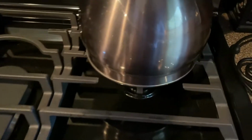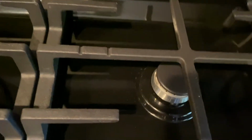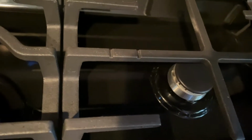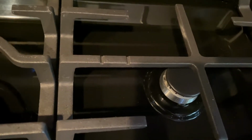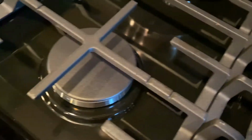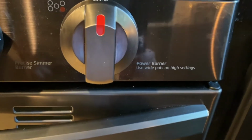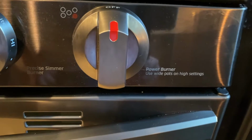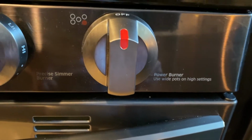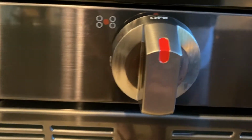Now something else I want to show you is this little burner back here. So this little burner is really what you would put, like a pan that you just want to keep warm. So you would put it back on there while you can cook something else on one of the larger burners. Here are the knobs. This has this power burner. It gets very, very hot, and it's a very, very high flame. This is for the center burner.